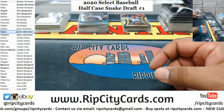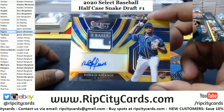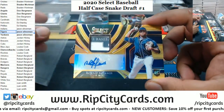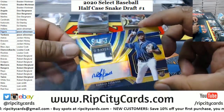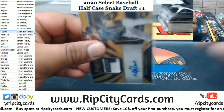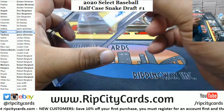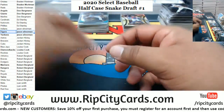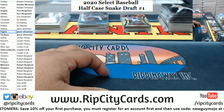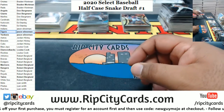All right, check this bad boy out. Another gold rookie patch auto with the sweet, sweet patch on that. Ronald Bolanos of the Padres, numbered 5 of 10. We got the Padres brain in there. There you go.